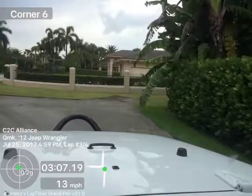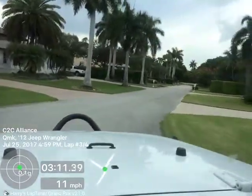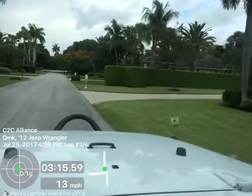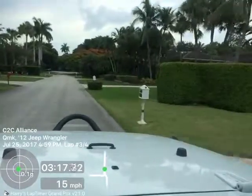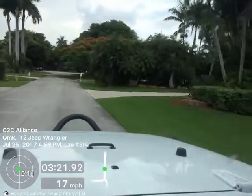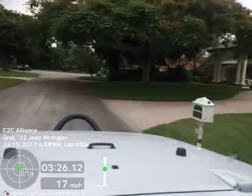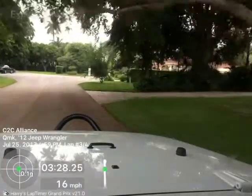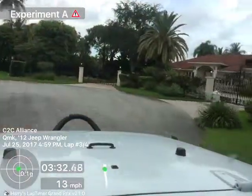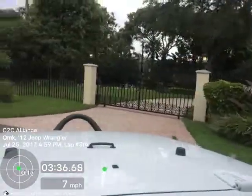Oh, it says experiment A, 580 feet. I think it's usually used for warnings. Let's just call it that. Maybe red light cameras of the sort, or other warnings that you might want to be alert to as a driver. Yeah, so the alert was actually set here at this roundabout, but it came early, which is smart for an alert to come in early.